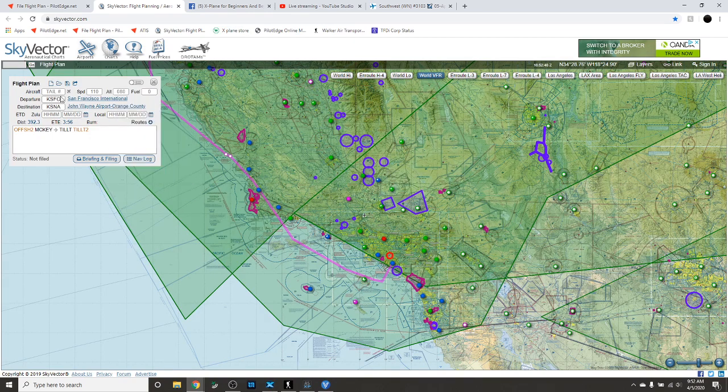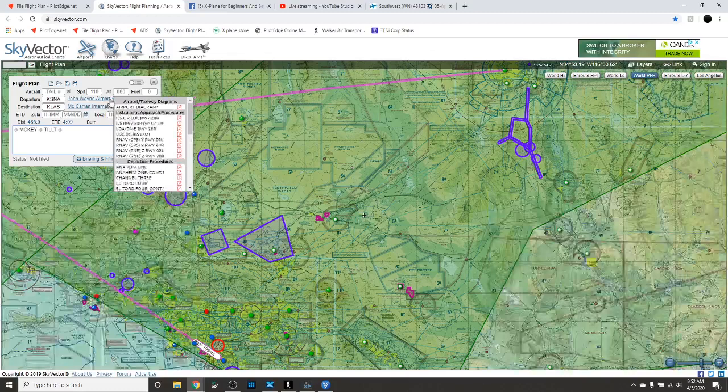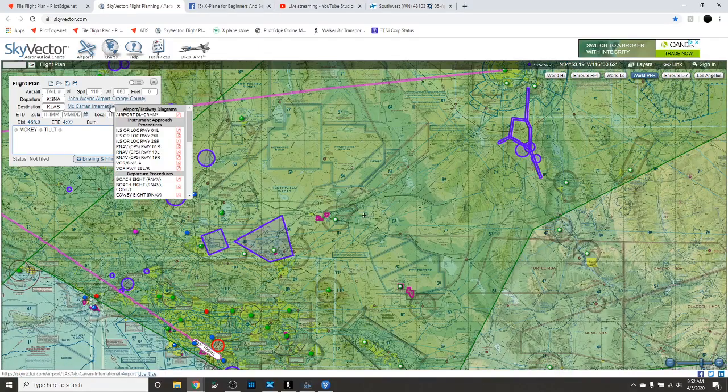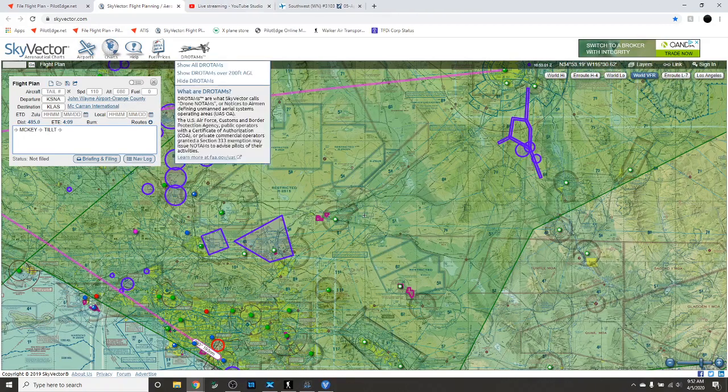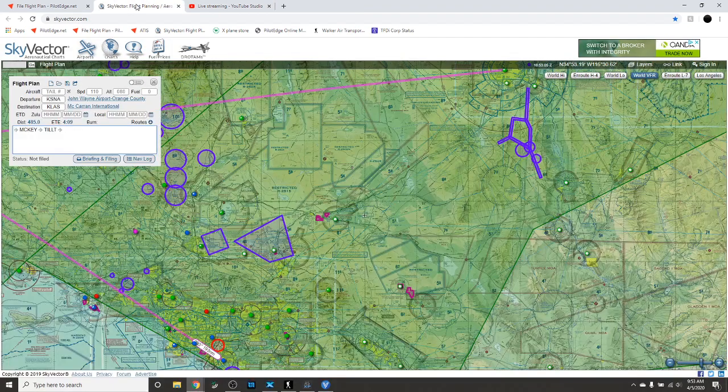All right, so let's get this set up. We're departing out of John Wayne, going to Las Vegas, McCarran International Airport. And I have a ton of tabs open right now, so sorry about that. Let's get rid of that. And now that we have our route, I'm going to close this one out too.